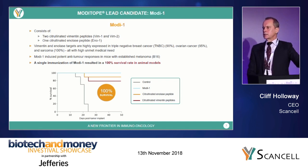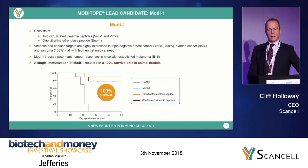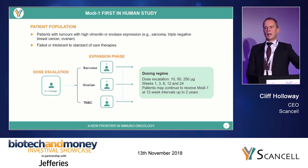Now, we've repeated this in many other models. We've also re-challenged the mice with the tumor, and we've got spectacular results. And that's obviously led towards taking this product into the clinic, which I mentioned will be initiated in 2019. So the focus here is to do a dose escalation, assess safety and tolerability, and then to advance the product into 3 cohorts of patients, currently looking at triple-negative breast, ovarian and sarcoma individual cohorts as a monotherapy to assess efficacy.